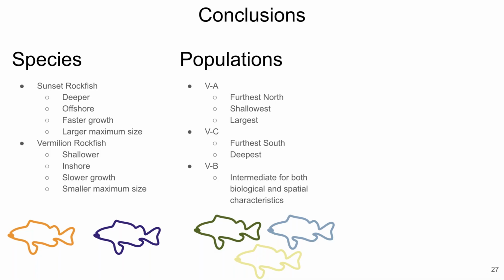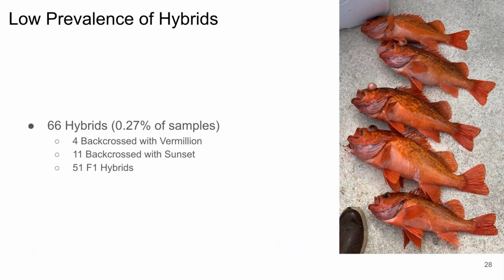Moving on to the last group that we examined, the hybrids. We ended up finding a really small number of hybrids. We found in total 66 hybrids, which encompass 0.27% of the total samples we were able to have. The vast majority of those were F1 hybrids, 51 of them, with a handful of back crosses, including more back crosses with sunset than vermilion. This is somewhat similar to the findings in the 2022 paper, which found 0.7% of their individuals identified as hybrids.